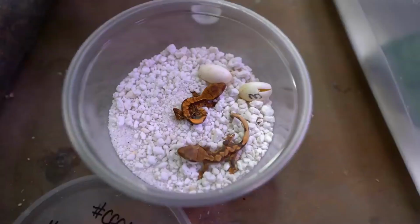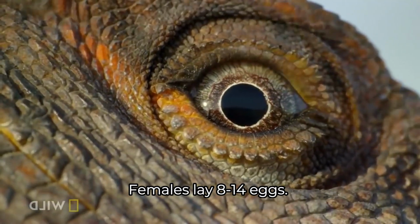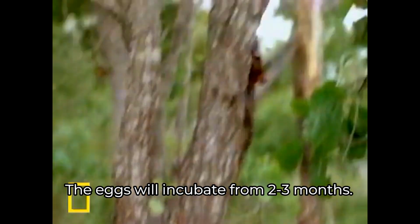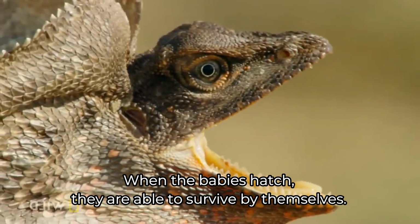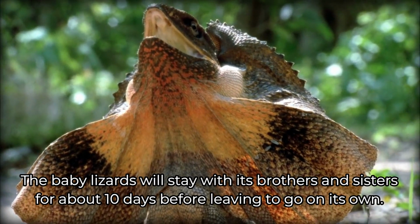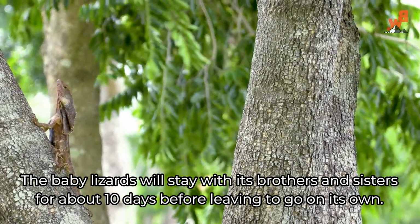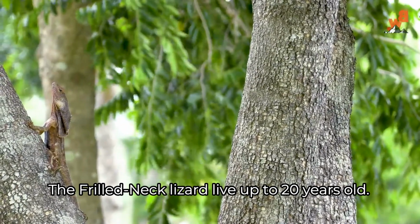Hey, how you doing? A female will lay eggs 8 inches below ground. Females lay 8 to 14 eggs. The eggs will incubate from 2 to 3 months. When the babies hatch, they are able to survive by themselves. Each baby is about the size of an adult pinky finger. The baby lizards will stay with their brothers and sisters for about 10 days before leaving to go on their own. The frill-neck lizard lives up to 20 years old.